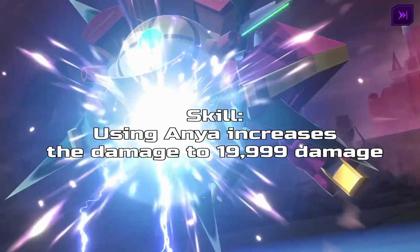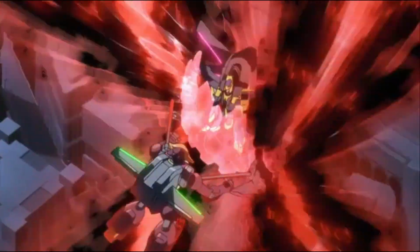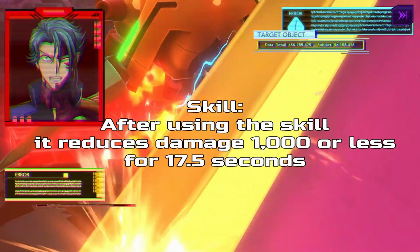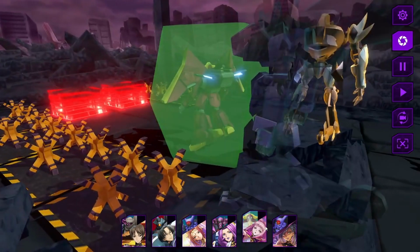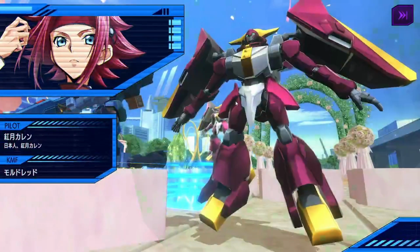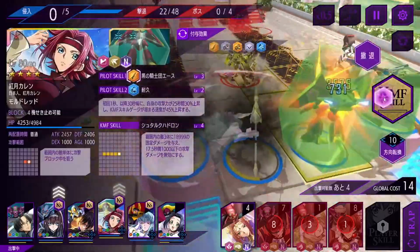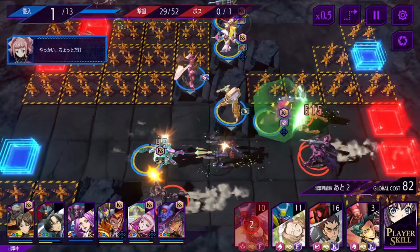Did I mention its skill range is 4 spaces ahead? And if it wasn't good enough for you, it reduces damage of 1,000 or less for 17.5 seconds after using its special. If you upgrade this melee weapon, which you absolutely should, it'll increase its range weapon by 10. This is fine. This weapon is clearly the best of the new ones we got. Its insane stats go well with both defensive and Annihilator pilots, plus it's just fun to use.